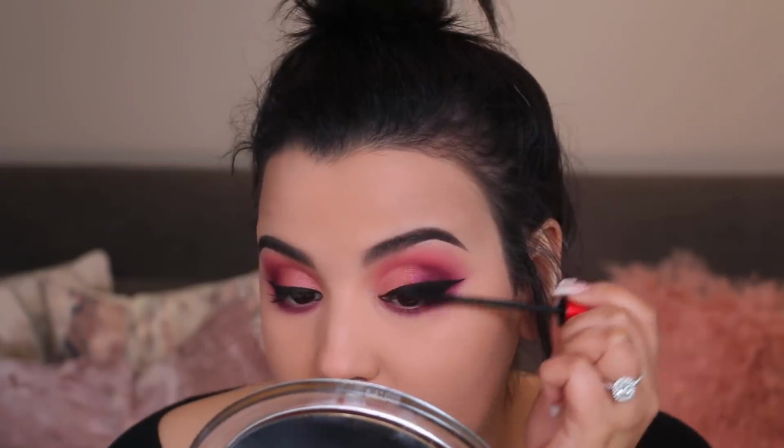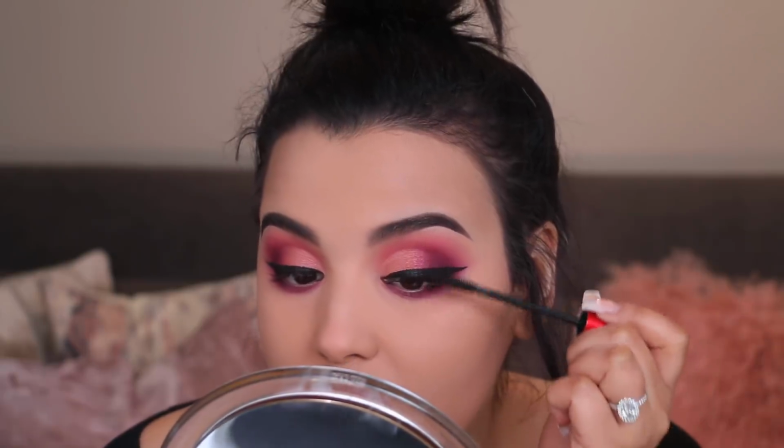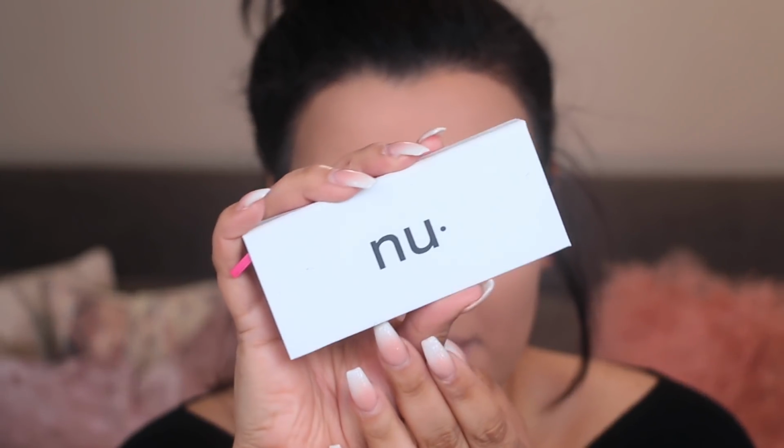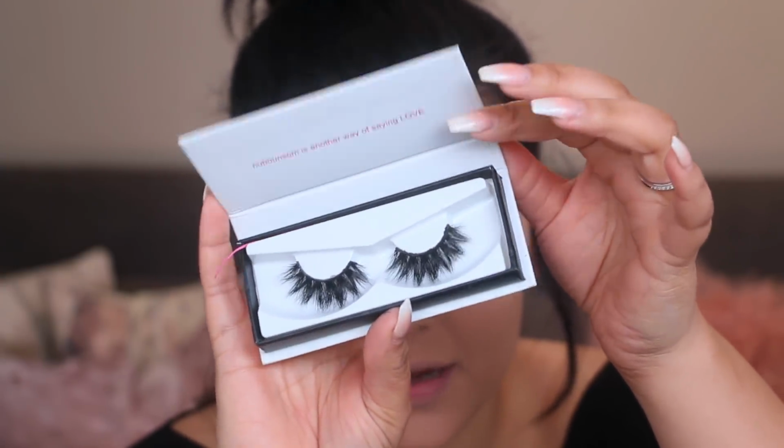I feel like it's always hard for me to tell whether or not I love a mascara when I do a thick trace of black wing liner because you can barely see anything that's going on. So correct me if I'm wrong. Based on how dramatic this look is, I definitely feel like it calls for a dramatic pair of lashes. So I'm gonna pop these on. These are by New Balance in the style Bella, and they're super pretty, super dramatic. They're gonna look amazing with this eye look.